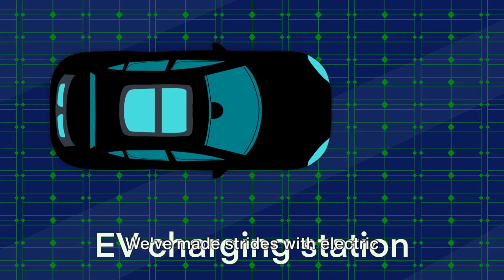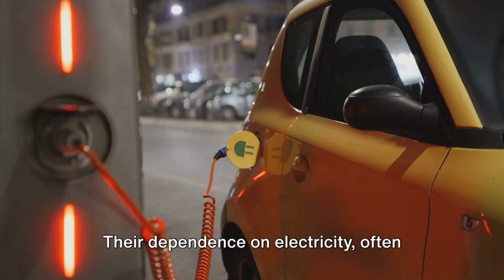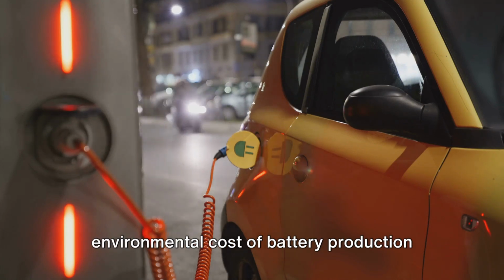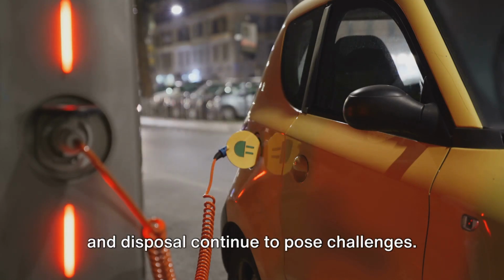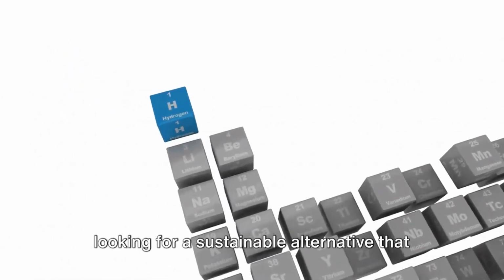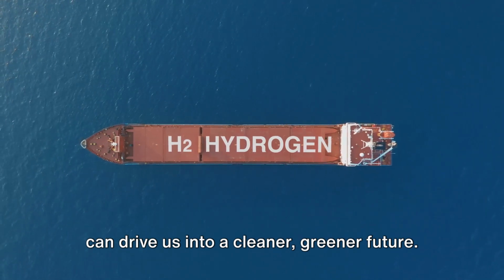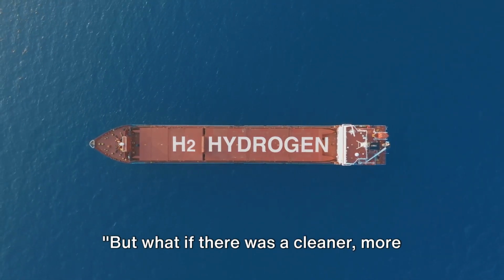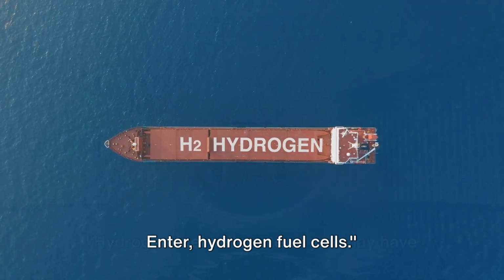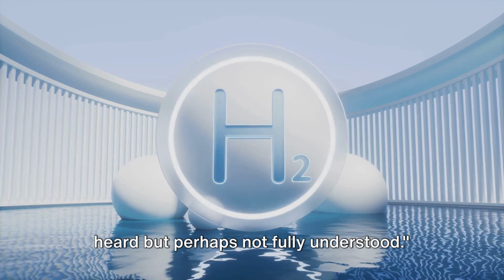We've made strides with electric vehicles, but they aren't the sole solution. Their dependence on electricity, often generated from fossil fuels, and the environmental cost of battery production and disposal continue to pose challenges. So we find ourselves at a crossroads, looking for a sustainable alternative that can drive us into a cleaner, greener future. But what if there was a cleaner, more efficient alternative to these engines? Enter hydrogen fuel cells. Hydrogen fuel cells, a term you may have heard but perhaps not fully understood.